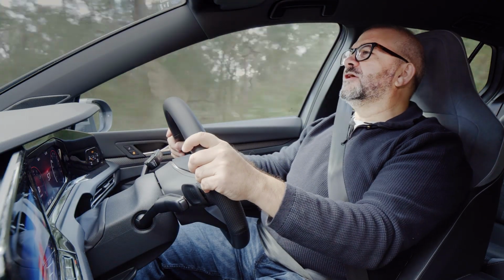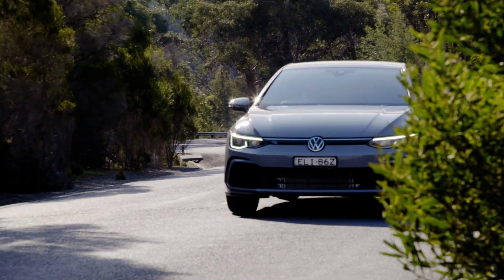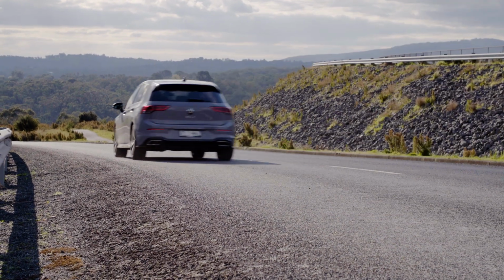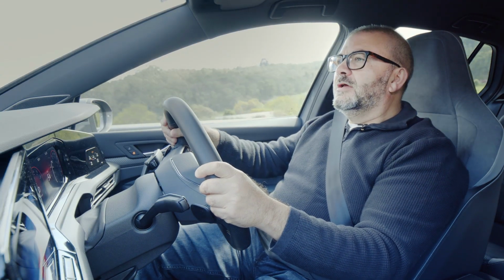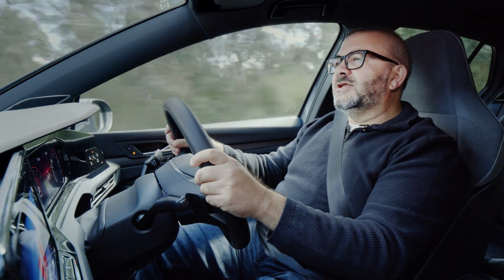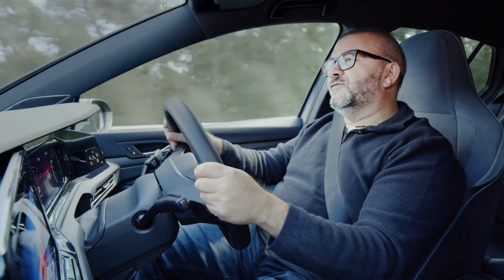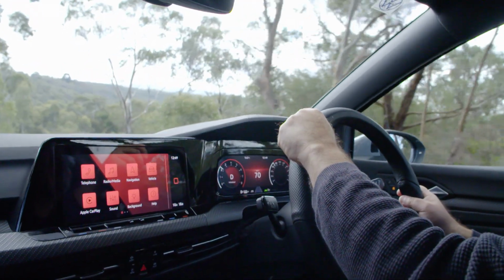But what is the Volkswagen Golf R-Line like to drive? Well, it has the same 110 kilowatt, 250 newton metre petrol turbo engine as the previous model. The difference with the Mark 8 Golf is it has an 8-speed torque converter automatic gearbox instead of a 7-speed dual clutch. This actually makes it a fraction slower, with the 0 to 100 kilometre time increasing from 8.2 to 8.5 seconds, not that you'll really notice.